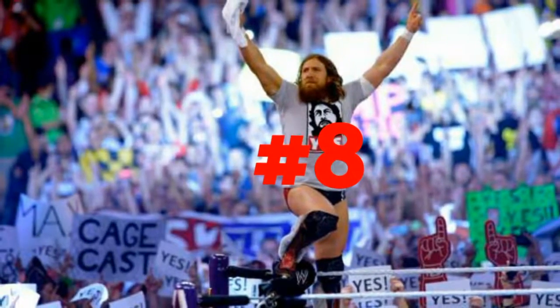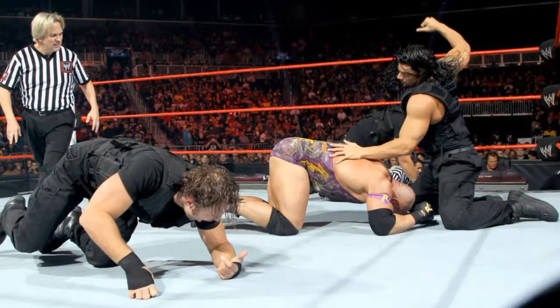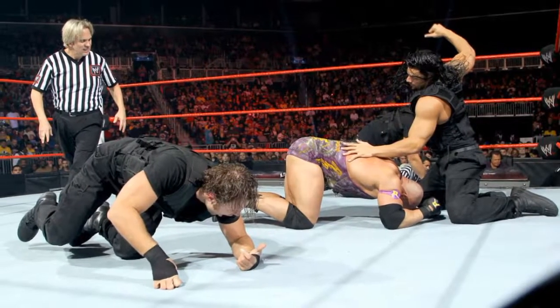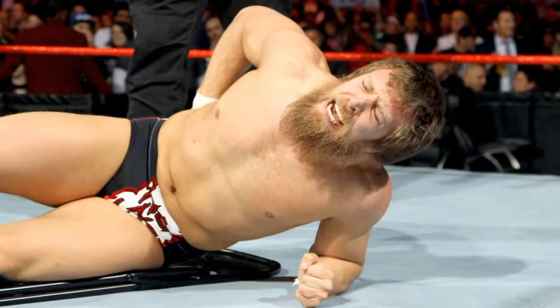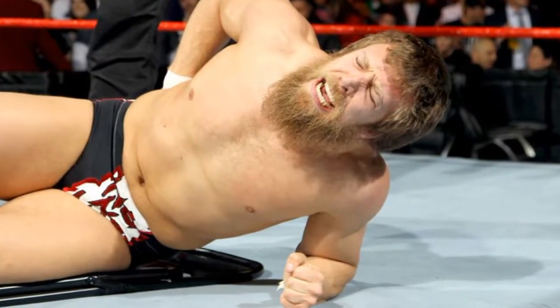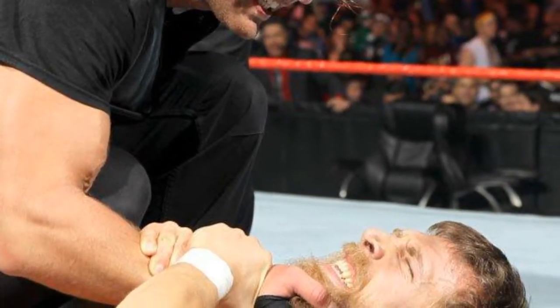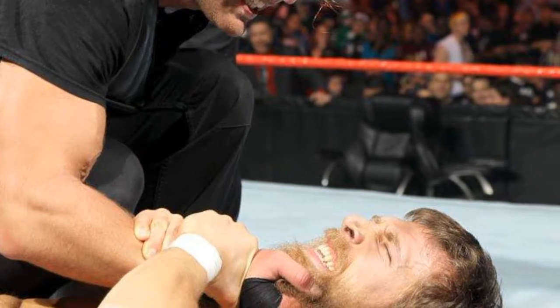Number 8 is going to Daniel Bryan, Kane, and Ryback versus The Shield in The Shield's debut match at TLC. This was a brutal match. Fun match. It was just brutal. The Shield's debut match again. Some of Daniel Bryan's selling was amazing in this. So was Kane and Ryback's.